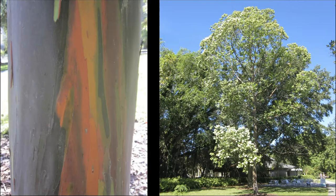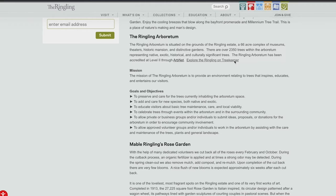So these are just a few of my favorite trees, but you can check out a bunch of different trees, pretty much almost all the trees we have on campus, on this amazing website called Tree Keeper.